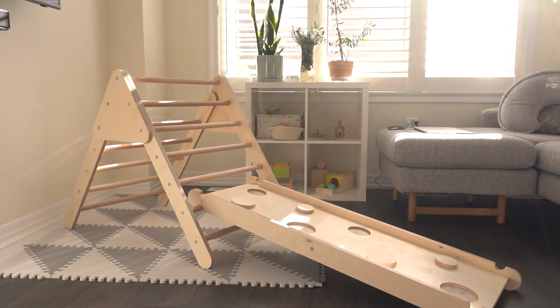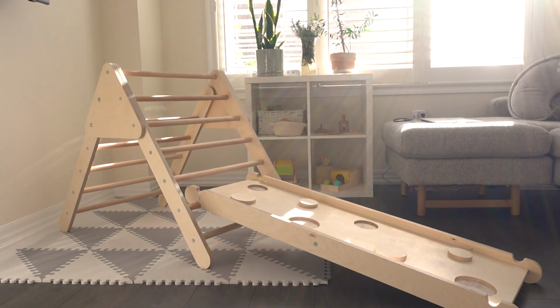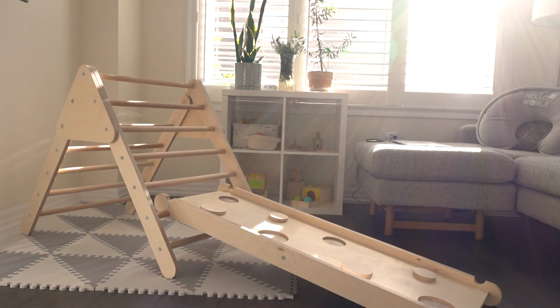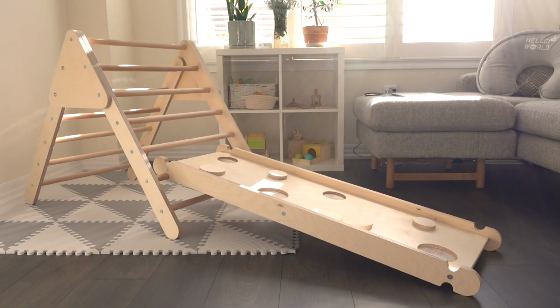So I posted a picture of this triangle on my Instagram story yesterday, and I got so many questions about where I got it from and what it is, so I just wanted to do a quick little video explaining what it is and just some tips on finding one at a good price point.